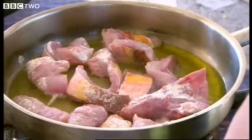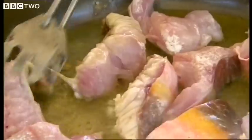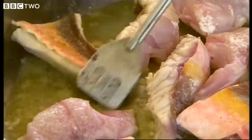And now for the all-important fish stew. Chunks of red gurnard and monkfish, dusted in flour, are fried in olive oil.